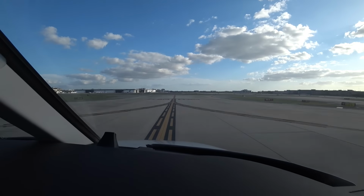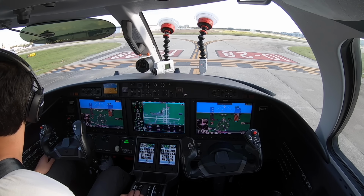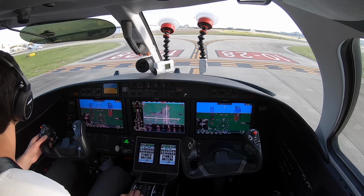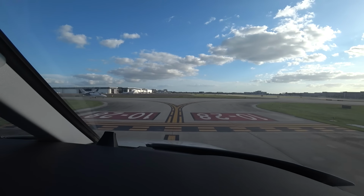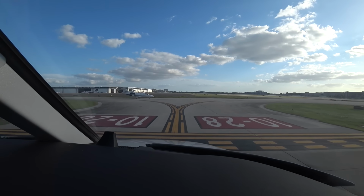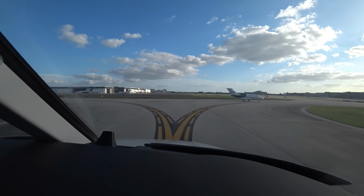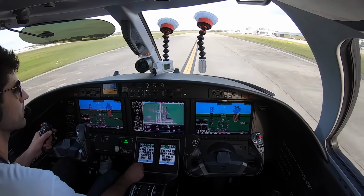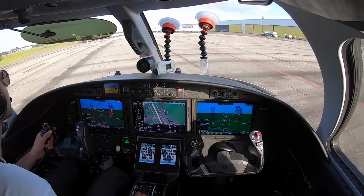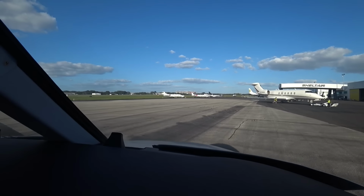Ground, American 669, gate 81, push. 2 Romeo Foxtrot, give way to the Citation ahead and to your left, then you can continue taxi to the ramp. Give way to the Citation and then continue taxi to shelter, 2 Romeo Foxtrot. Thanks. And Tampa ground, 679 Tango Charlie off of runway 1 left on Foxtrot going to Signature. 679 Tango Charlie, hold short of taxiway Charlie on Juliet. Okay, hold short of Charlie on Juliet, 9 Charlie.